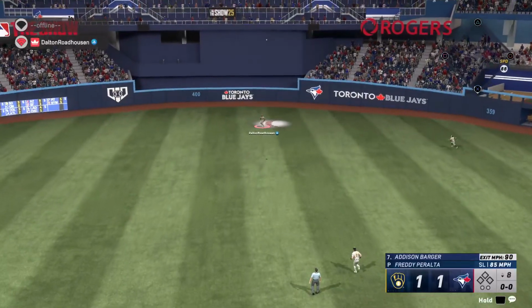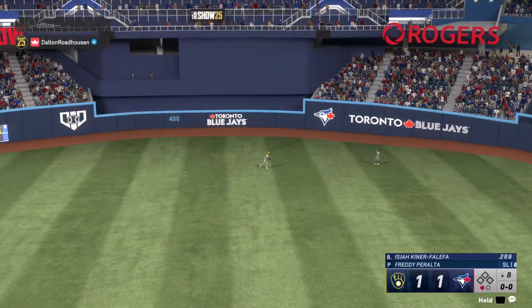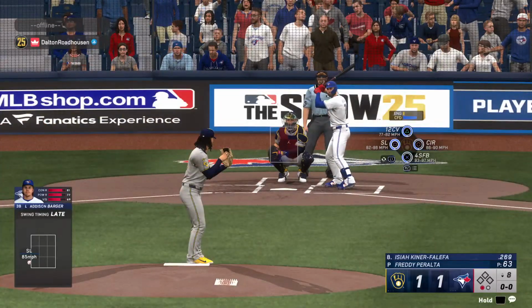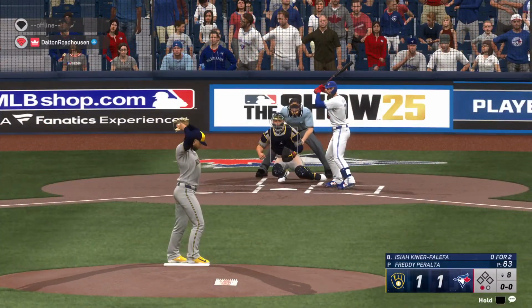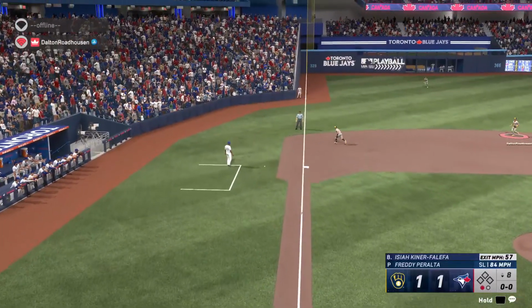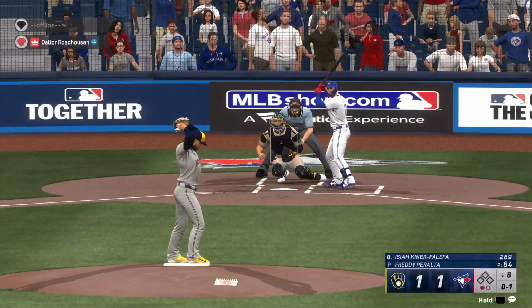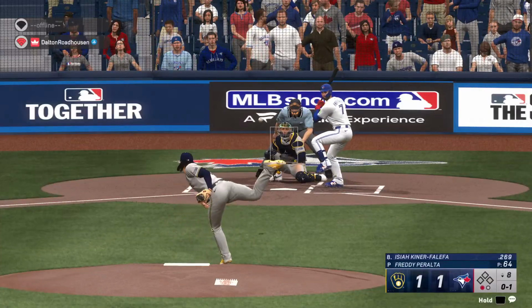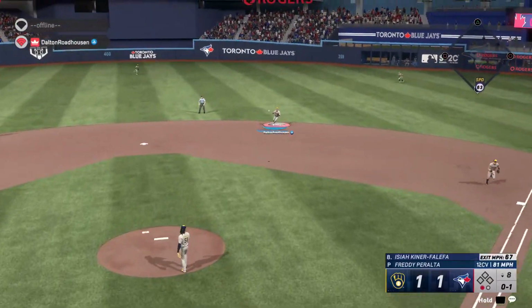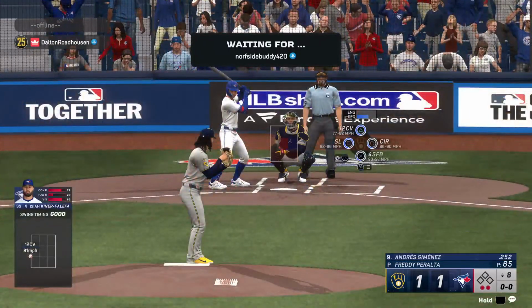He's under it. Pulls it down and he makes the catch. One away. Isaiah Kiner-Falefa will hit next. Swing and a slow roller. And it goes just foul. A swing and a soft liner. Takes it in for the out. Next to hit, Andres Jimenez.